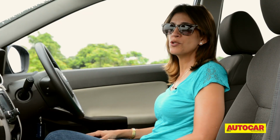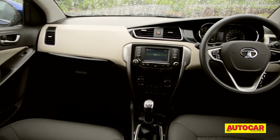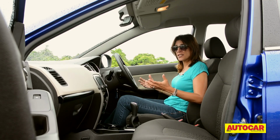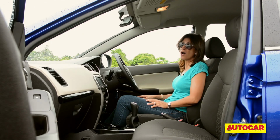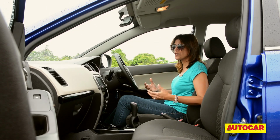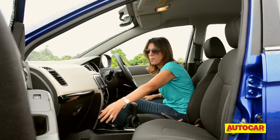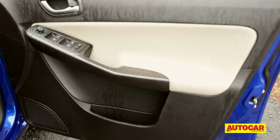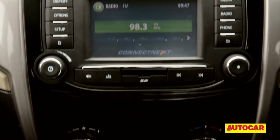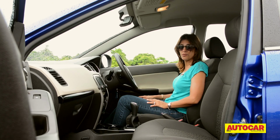Step inside the Zest and you'll be pleasantly surprised. It's a whole lot different from anything you've seen from Tata before. Fit and finish has really improved. Even the textures of materials used inside the car are much better, especially things like the dashboard where the plastic is much softer to the touch, less shiny. Yes, there still are some shiny bits like the lower part of the dash and the door panels, but honestly you can't complain. It's a really refreshing interior to be in. Everything is nicely laid out. And the top end spec is very well equipped too.